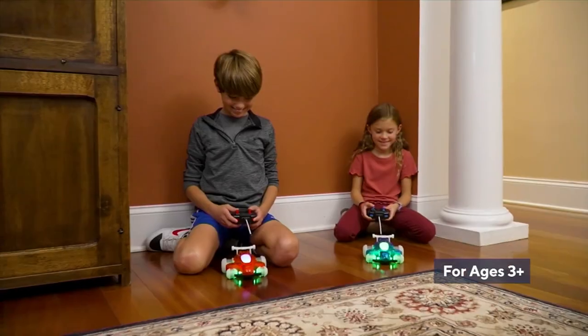Coming up a little bit later on, we've got remote-controlled cars.